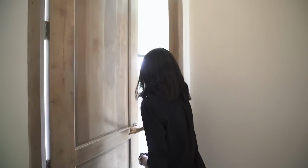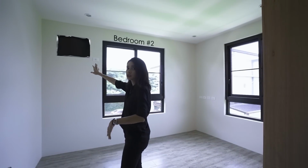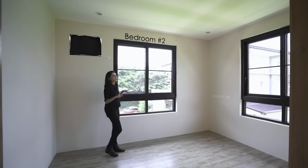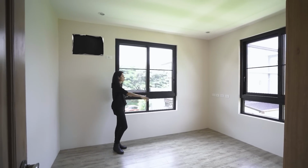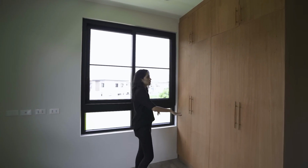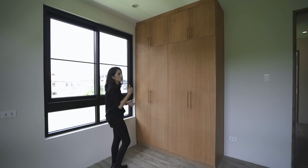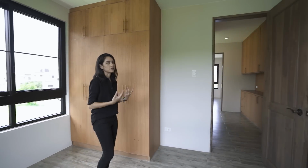And over next to the common toilet and bath, we have bedroom number 2. So you have your provision for your air conditioning unit, wall type, window type. And then wow, it's so bright. So it's a corner room. You have 2 huge windows, sliding windows, again with your sliding screen. And then you have your built-in floor to ceiling over here. So very consistent. Your built-ins are basically the same throughout the rooms and even in the hallway. So for consistency's sake, it looks very, very pleasing.